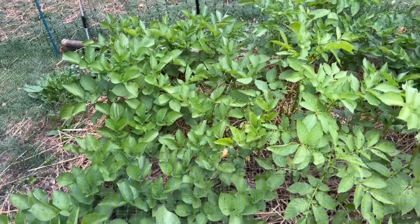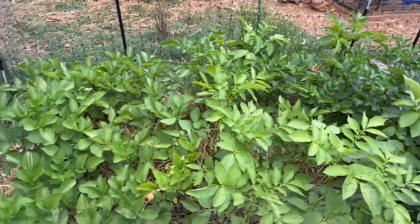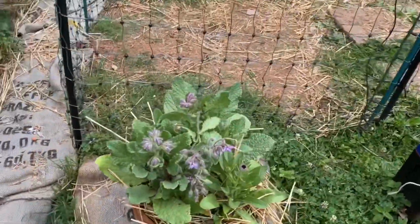I pulled 2 potatoes out last night, and I'm gonna dice those up and fry them up for breakfast here in just a little bit.